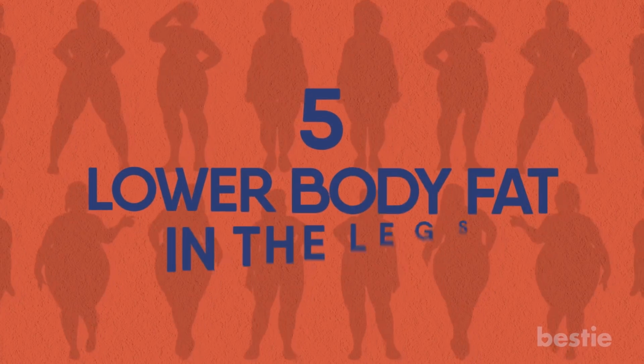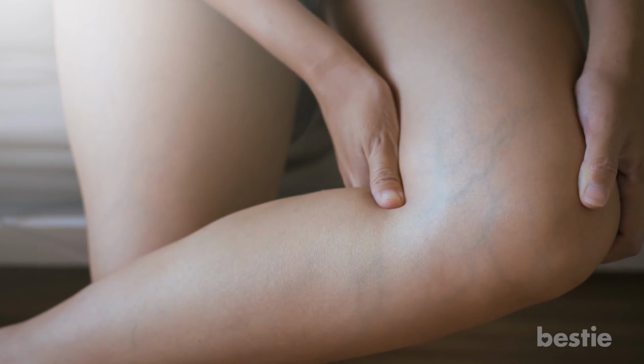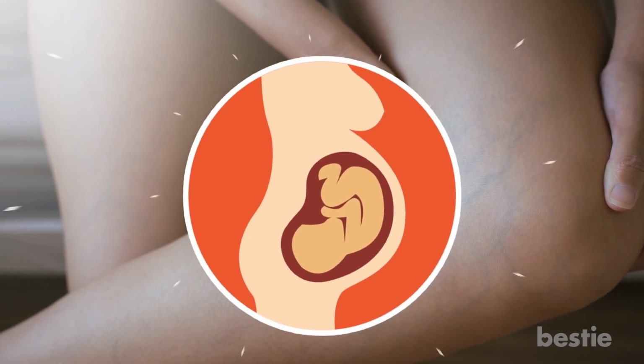Number 5. Lower body fat in the legs. This type of body fat is common for women who have leg pain issues or develop this fat during pregnancy.